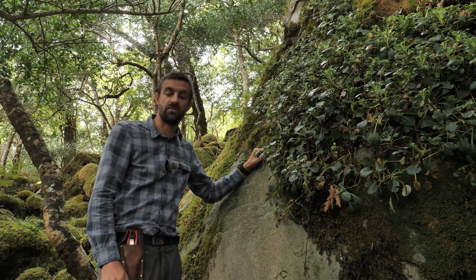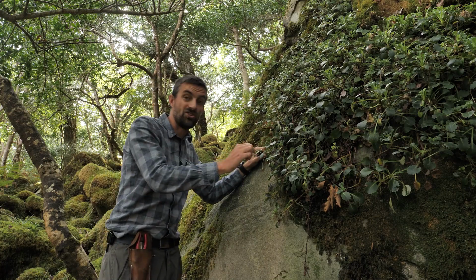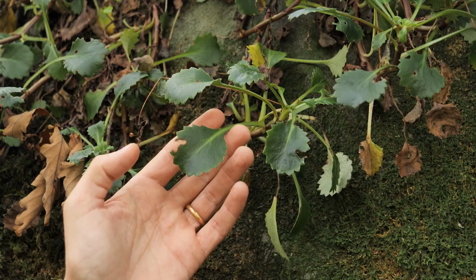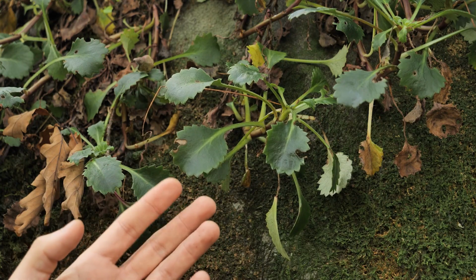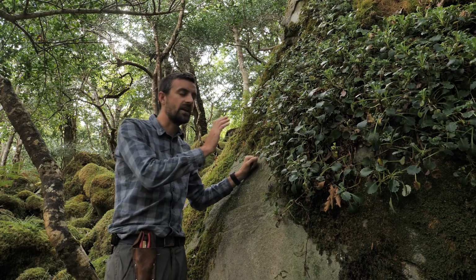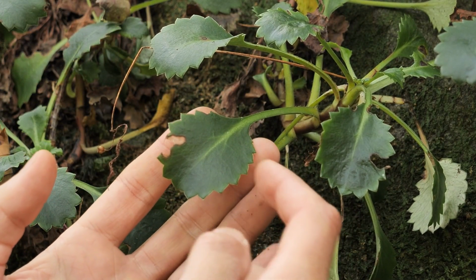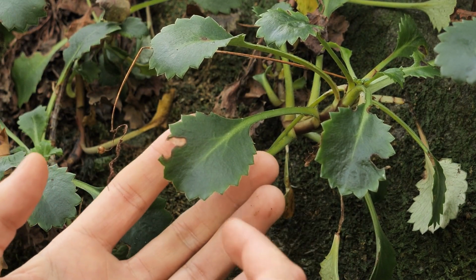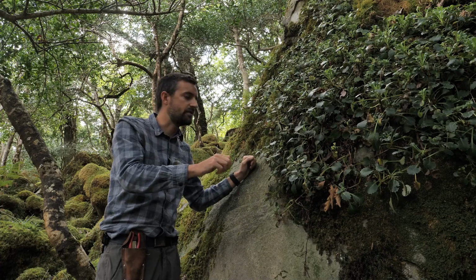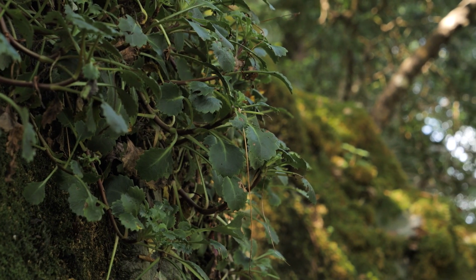It can be distinguished from Saxifraga hirsuta by its spatulate leaves. That means they're narrower at the base, broader at the apex, just like a spatula. It's also got much more glabrous leaves, so much fewer hairs on the leaves, and it has the dentate margin to its leaves, so these big tooth-like indentations all around the margin of the leaves.